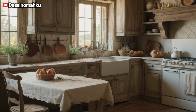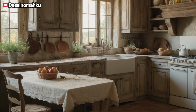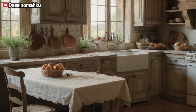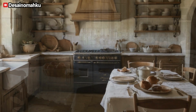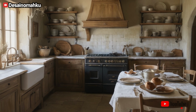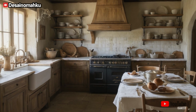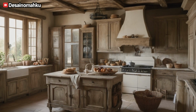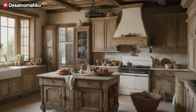As the crisp air of autumn sets in, there's no better time to transform your home with the timeless elegance of French provincial decor. In this video, we'll take you on a journey through inspiring kitchen and dining table ideas that will elevate your fall decor to new heights. From rustic charm to elegant details, French provincial style is perfect for creating a warm, inviting atmosphere that celebrates the season.